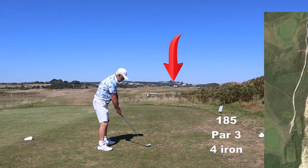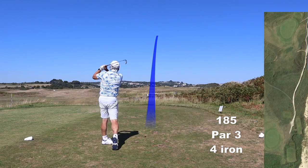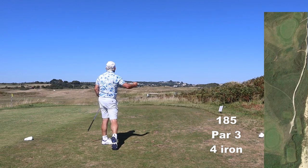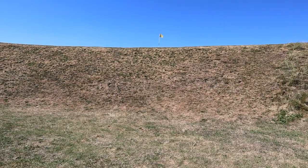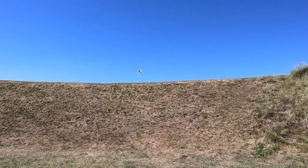This par 3 I remember from 20 years ago because I missed it to the right. So this tee shot is very much anti-right. And if you do miss it right, then you're down in this deep hollow. And there's not many pars from down here.